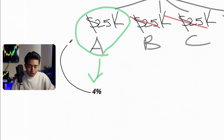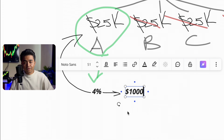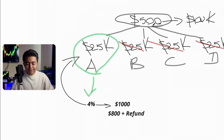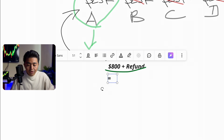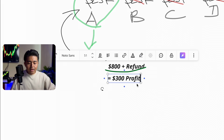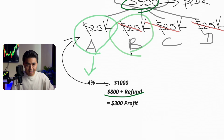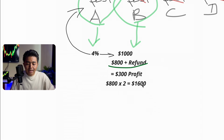If we make 4% on this 25K account, that is $1,000. With 80% profit split, you will get $800 plus refund fees. So we just paid $500 and now we got $800 back. That is $300 profit. So that is only one account funded. If in case you make it to 2 accounts funded, that is 2 times $800, which is $1,600. So ROI on trading PropFam is massive.